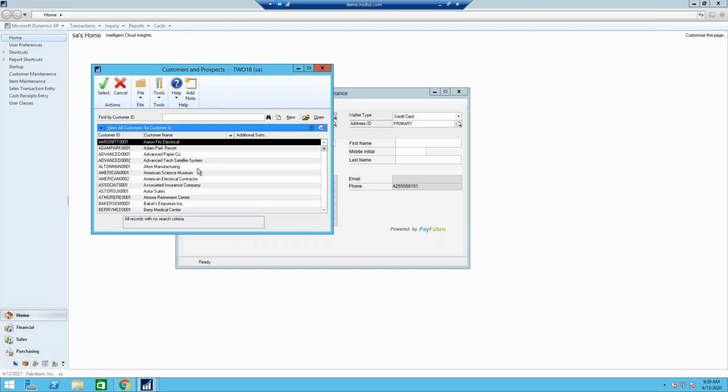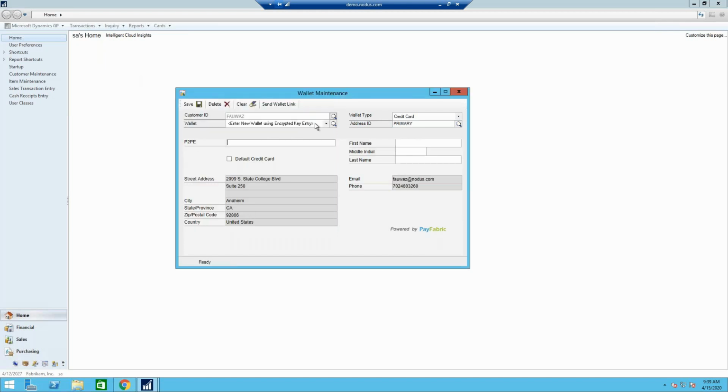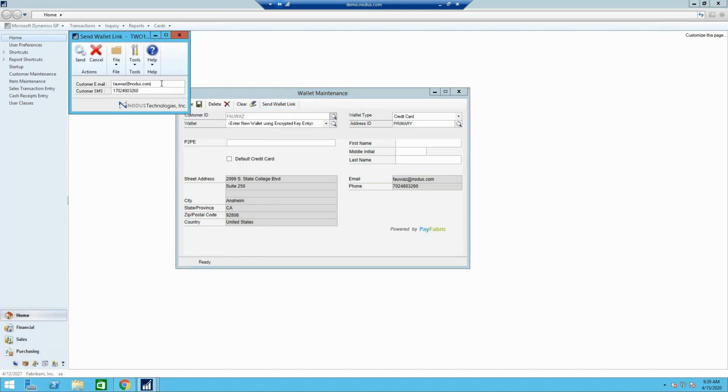Let me pick a customer that I personally use for my test account. Right here, let's say I don't have any credit card on file. If I click on Send Payment Link, it will show me what email address I have on file. Or you can even put their cell phone number to send them a text message. So right from GP, you can send them an email or a text message with a hyperlink that the customer themselves can click on, enter their credit card number themselves, and it will be stored on your PayFabric cloud for you.